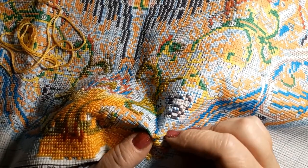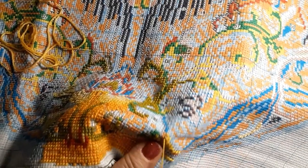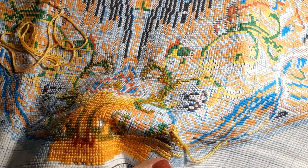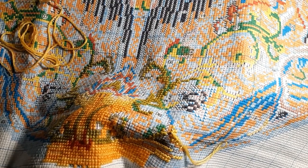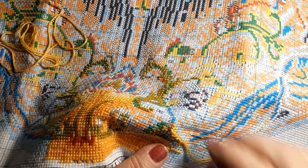But I've never seen another picture like that ever. And it was a fair good sized picture. It was probably 18 by 24, something like that. It was pretty big. Yeah.